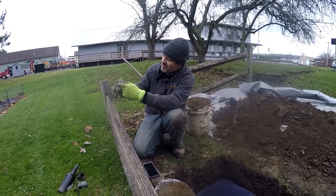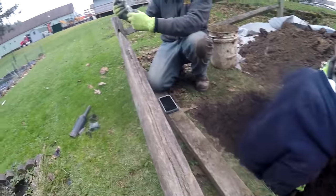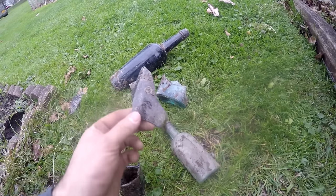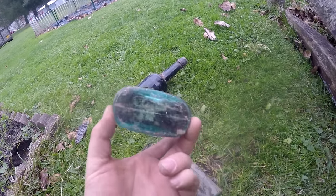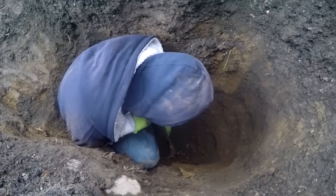It's like they're teasing us. They're going to show us historical flasks, blacking bottles, and then it's like, oh yeah, here's an intact nothing. Look at this stuff, man. This is what you want to be digging right there, man. Makes me sick. Makes me sick.